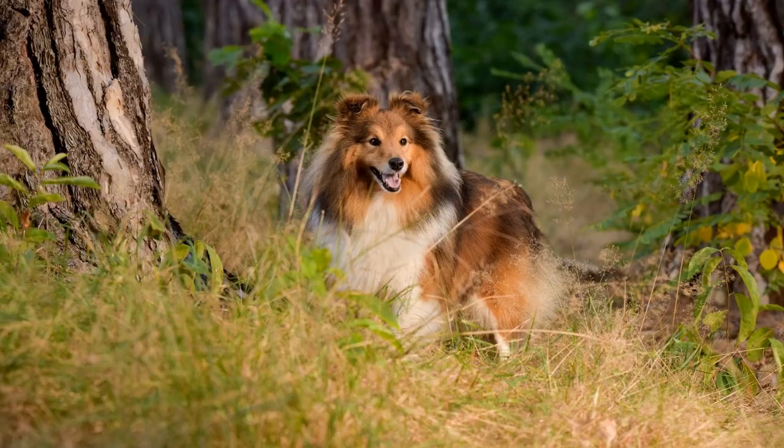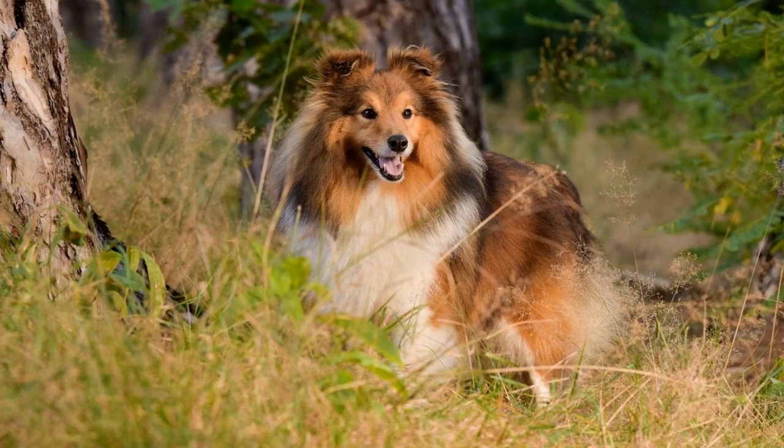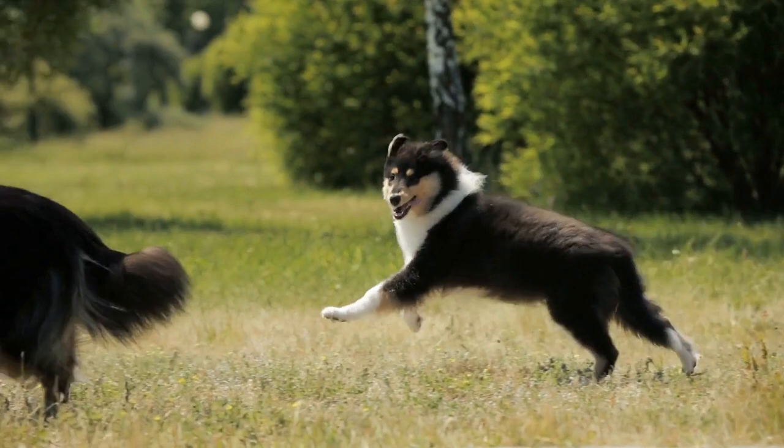3. Advanced commands. Once your Sheltie has mastered the basic commands and is responsive to your cues, you can move on to advanced commands such as stay, heel, and leave it. These commands enhance their overall obedience and make them a well-rounded and disciplined companion.